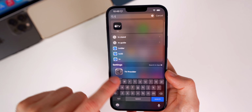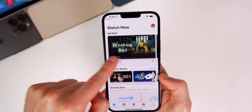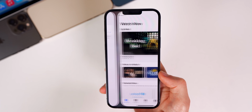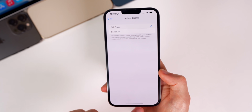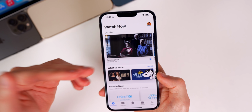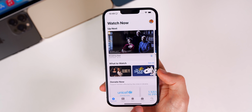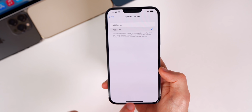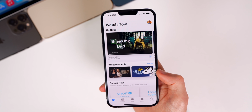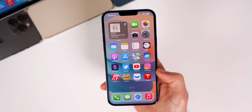Let's go into the TV application. And you can see here, I was watching Breaking Bad and it shows the poster art for that show. But if I change this to a still frame, you can see it's going to show me the last still frame where I was in that show. So it's going to give me kind of a preview as to where I was in that show or movie. So it changes right there. You can see you can change it back from poster art or whatever you want. So nice new addition there inside of the TV app.